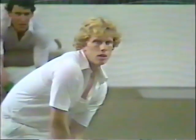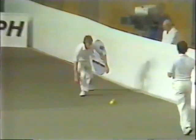Good delivery, leaving Dilley. Yes, the light, in fact, is very good here, isn't it? It's marvellous light to field in. This is experience exemplified. John Lever firing down a lovely fast swinging delivery. And Dilly off the mark with 3.